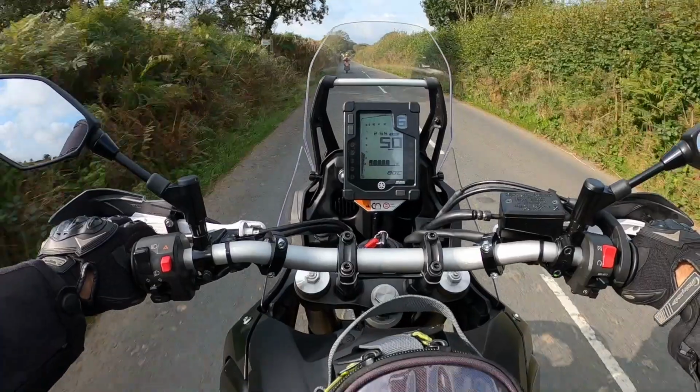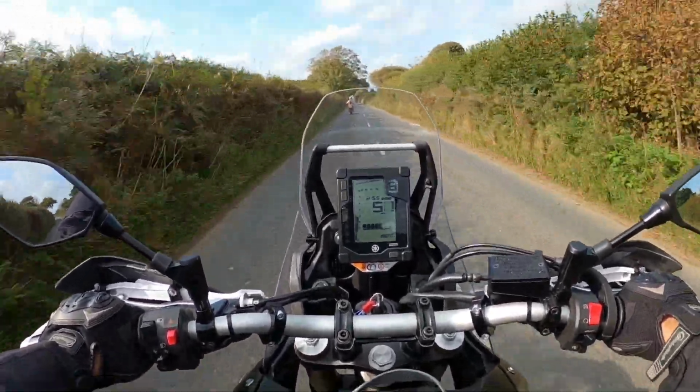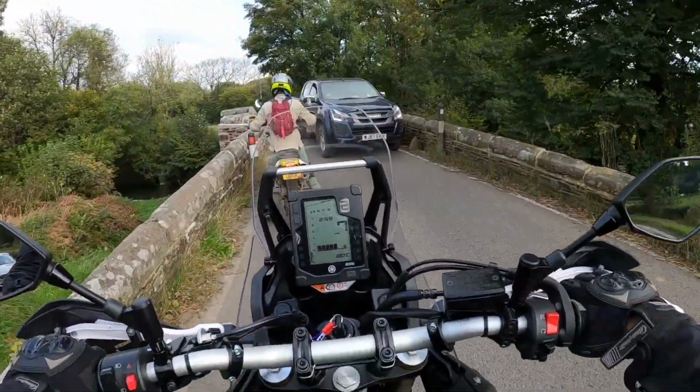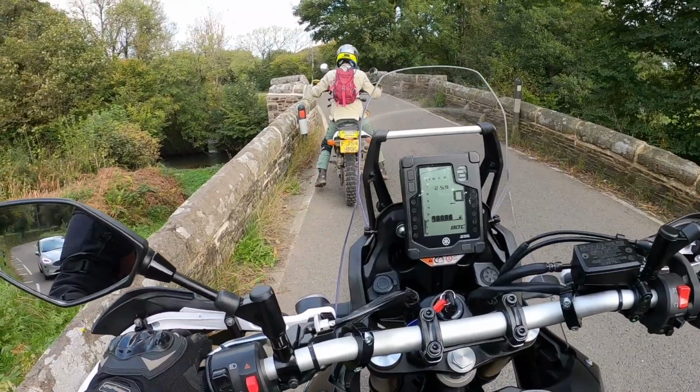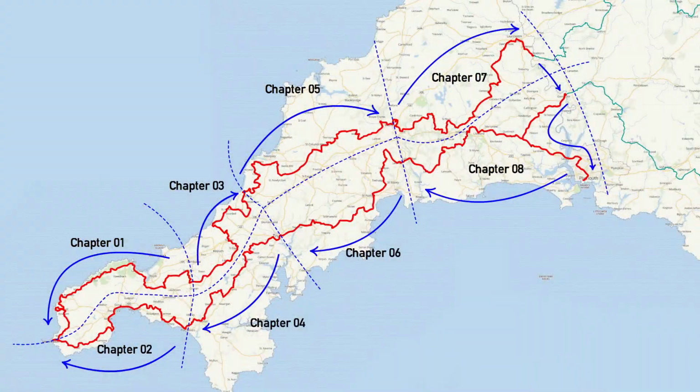And then after that final off-road section, it's just a few roads up to Launceston, and then you're pretty much at the Devon border a little bit further, so no more challenging bits. Then at this point I drove south and then picked up the TET on the southerly run going back the other way, but that will be for the chapter 8 video, so we won't get into that here.